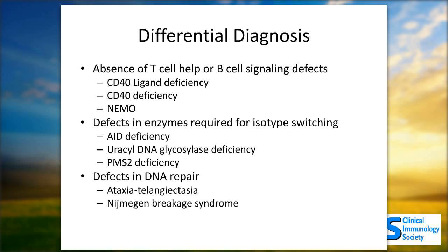Okay, very good. So we'll move on to our main differential diagnosis, which included all of the hyper-IgM syndromes, including CD40 ligand deficiency, CD40 deficiency, and ataxia-telangiectasia. The hyper-IgM syndromes comprise the immunologic phenotype of low IgA, IgG, and IgE with either a normal or an elevated IgM level. The absence of IgG, IgA, and IgE is due to a defect in isotype switching. The IgM level, which can be normal or elevated, is probably elevated secondary to infections.